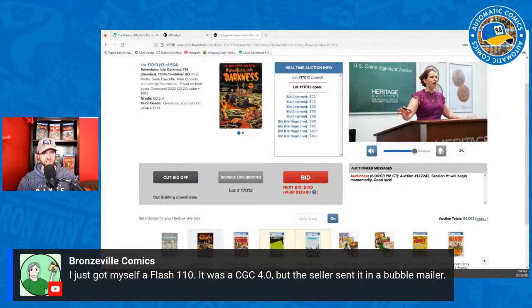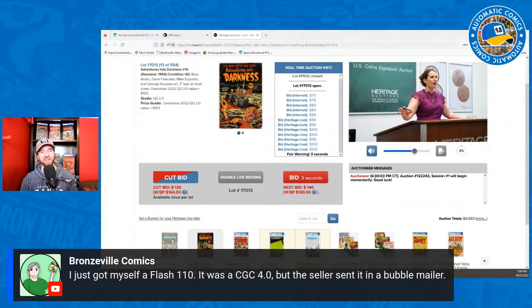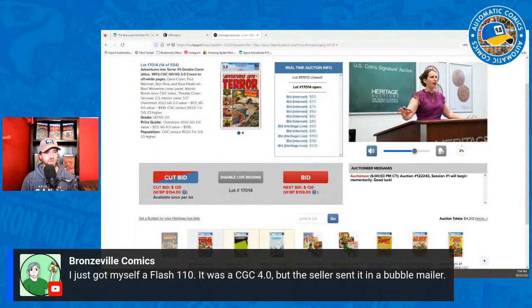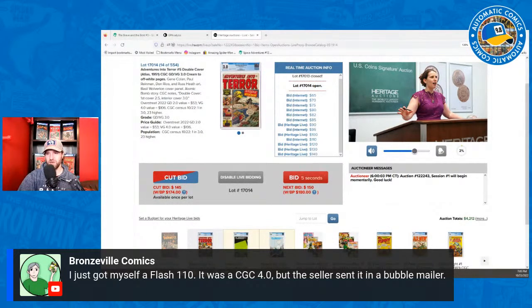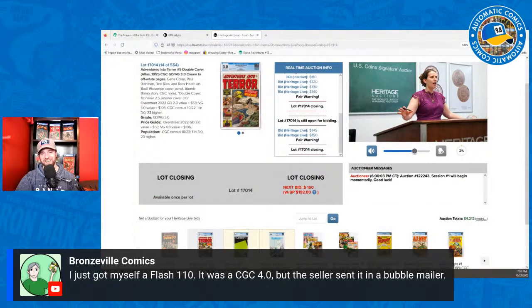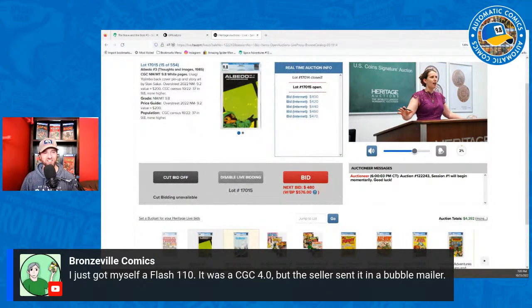It was a CGC 4.0, but the seller sent it in a bubble mailer. Oh, gosh. So Bronzeville, did it end up cracking? Because in my very early days of YouTube, about 2 years ago, one of my first videos was when I bought a Batman 42, the first cover appearance of Catwoman in the Batman title. That one ended up cracking when I got it, because they sent it in a bubble mailer. That was frustrating. I never understand it. I think sometimes people think the CGC case is the protection for shipping, but that really isn't how it is.